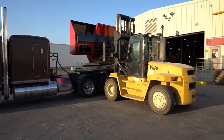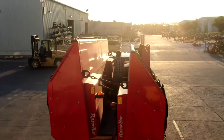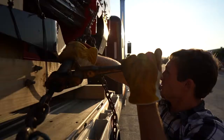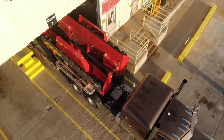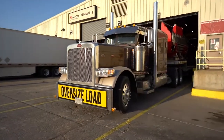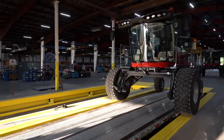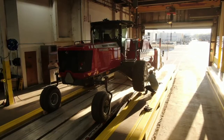Once the final checks and quality controls have been made, the headers and windrowers are loaded onto trucks to be transported. The headers are placed vertically on wooden frames and then secured with chains. Windrowers are driven onto the back of the trailer, and then their wheels are removed and strapped below the chassis.